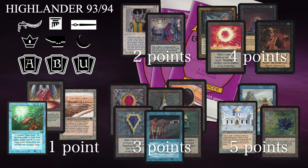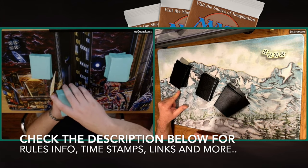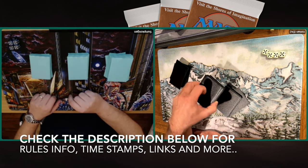If you'd like to know more about this format, I would suggest checking out the description below, because there you will find more information about the rules and also a link to the tournament website with all the deck photos that I could collect and also the results of this event.